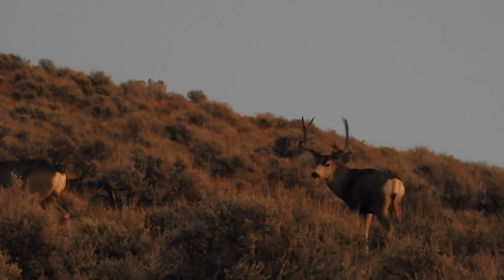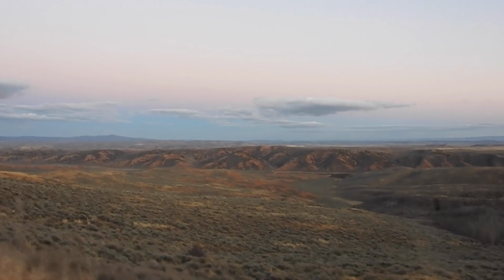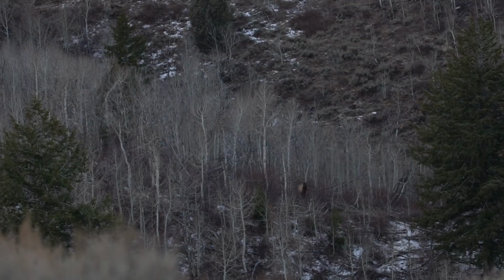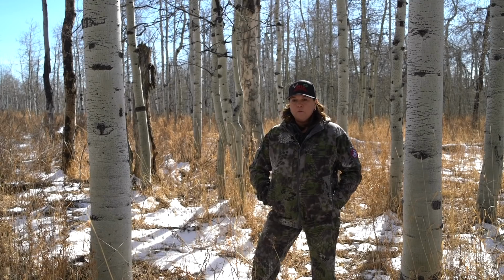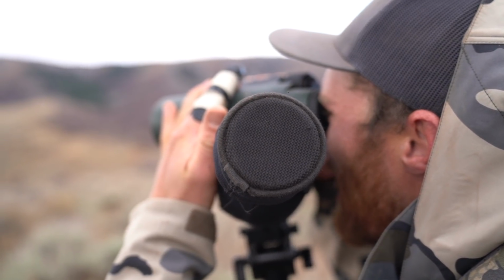It's beautiful terrain here. It's very similar to our home state of Nevada. A lot of aspens, a lot of pine trees and cedars, and some mahoganies, mountains, valleys, even some low sagebrush areas.